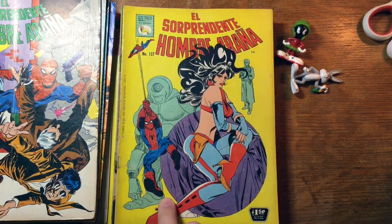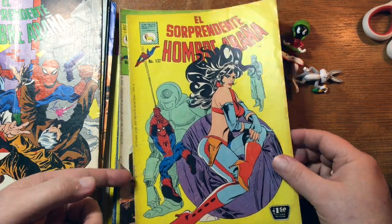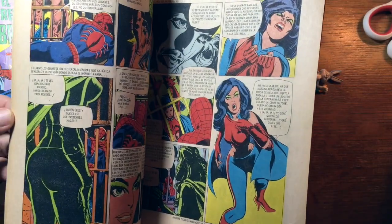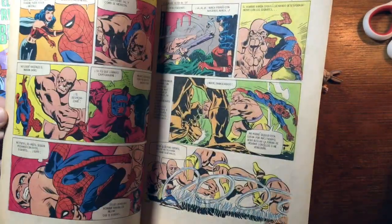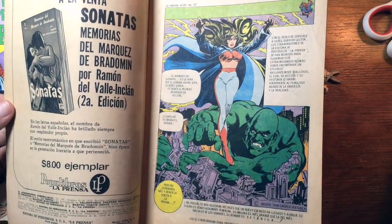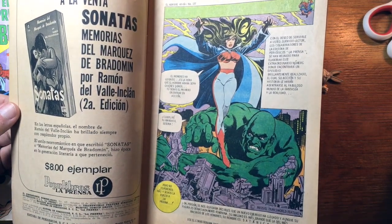That's a nice cover. She's hot. So I'll have to enter these. Okay, so I don't recognize. Is this an original story? What is this? What is this from? It says Marvel's Trans World Feature.